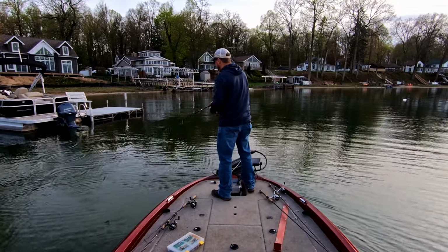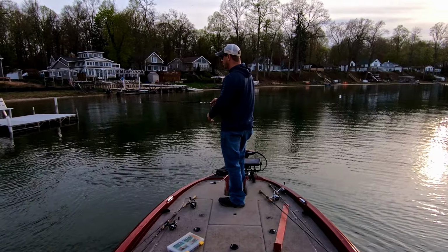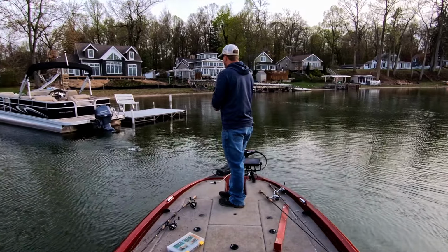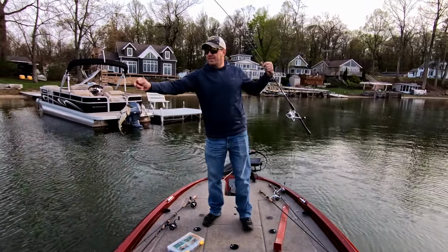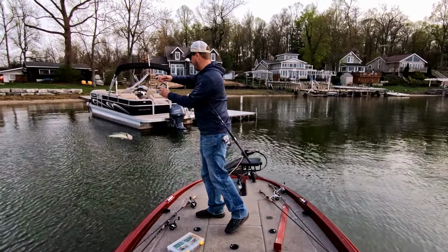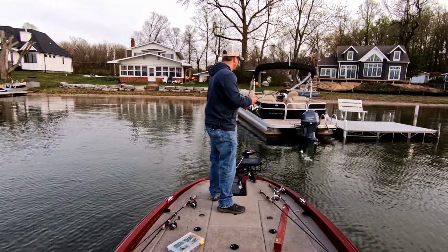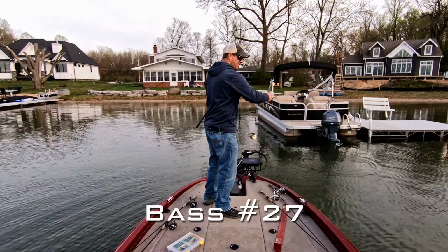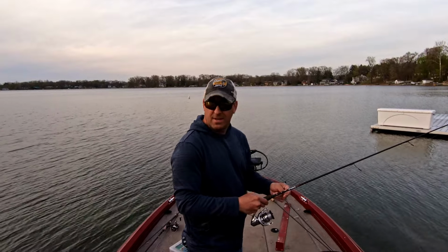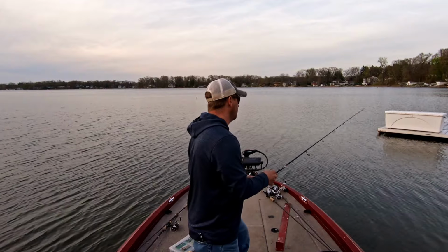Someone eat it. Somehow he doesn't have any. There he is, though. Big guy. Some of this shoreline I don't usually fish, and skip whatever docks we can come across.